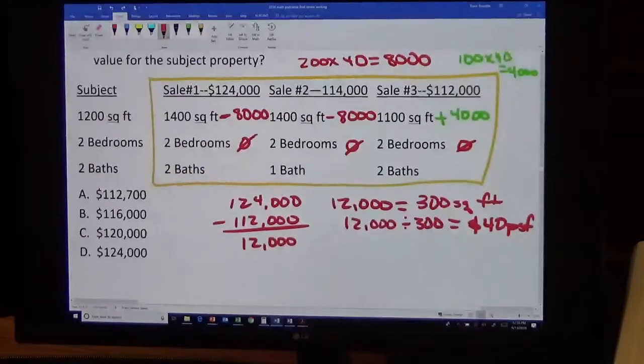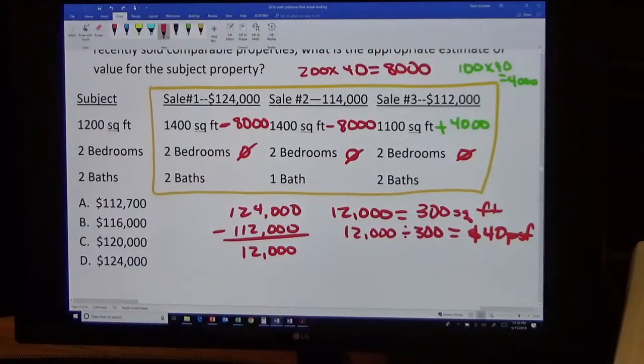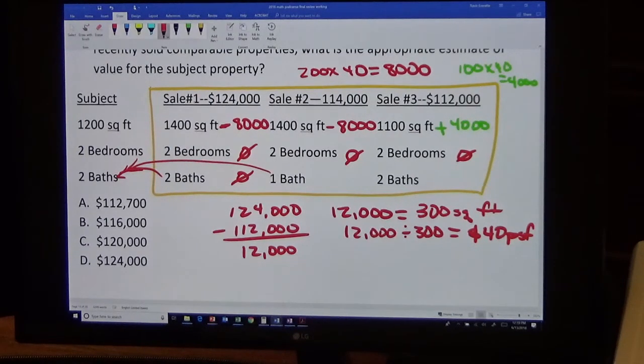Alright, when I look at comp 1 and compare it back to my subject property, baths are the same, so no adjustment. But when I look at comp 2 and compare it back to my subject property, my subject has 2 baths, my comp has only 1. So I know that's going to be a positive adjustment because I need to add the value of a bath, but the problem is I don't know what a bath is worth.